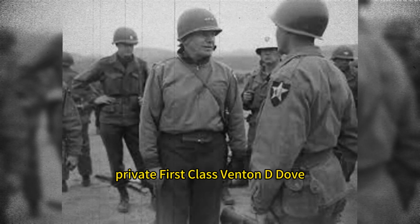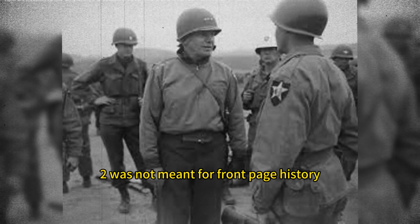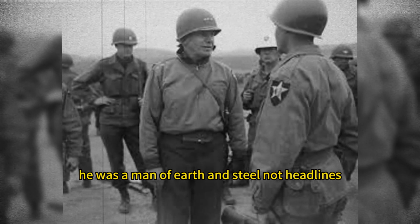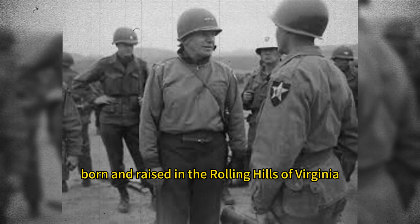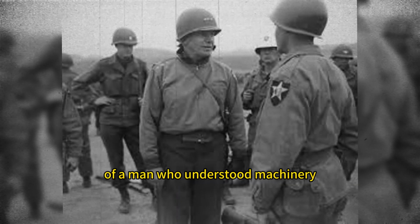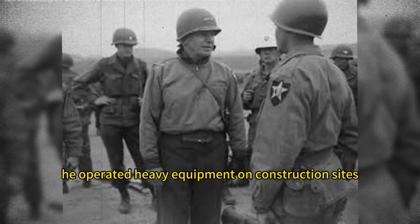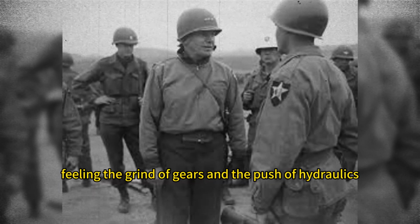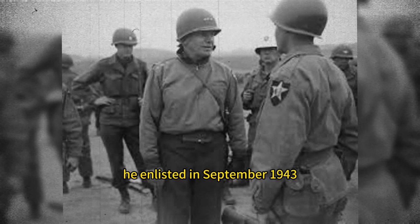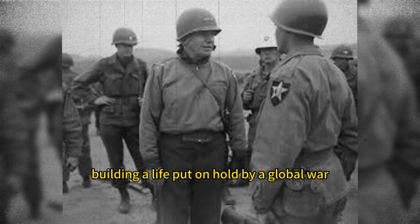Private First Class Winton D. Dove, serial number 336-25272, was not meant for front-page history. He was a man of earth and steel, not headlines. Born and raised in the rolling hills of Virginia, the 24-year-old had the steady hands and patient demeanor of a man who understood machinery. Before the war, he operated heavy equipment on construction sites, feeling the grind of gears and the push of hydraulics as extensions of his own will. He enlisted in September 1943, married to his sweetheart Catherine, building a life put on hold by a global war.